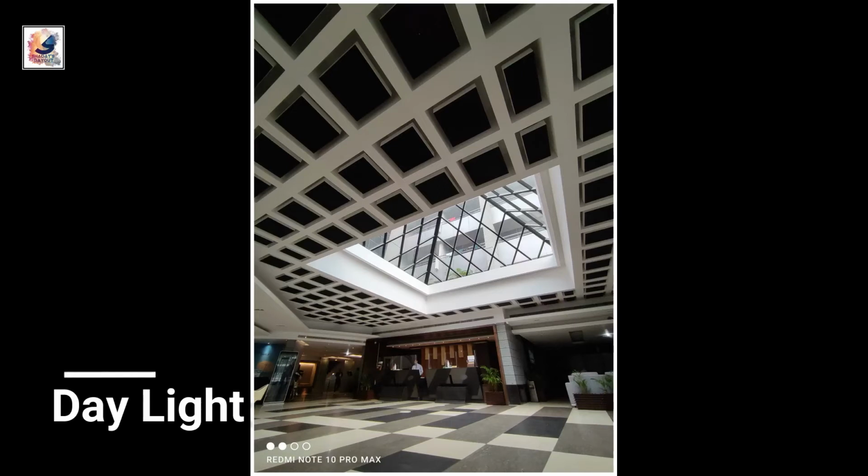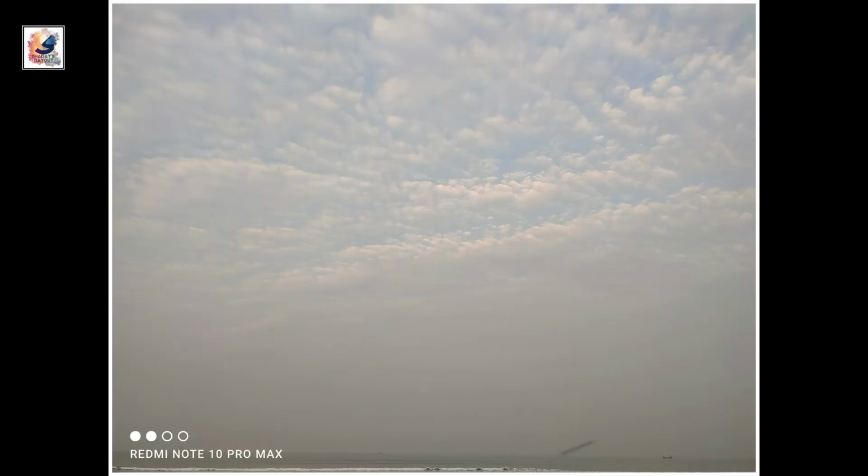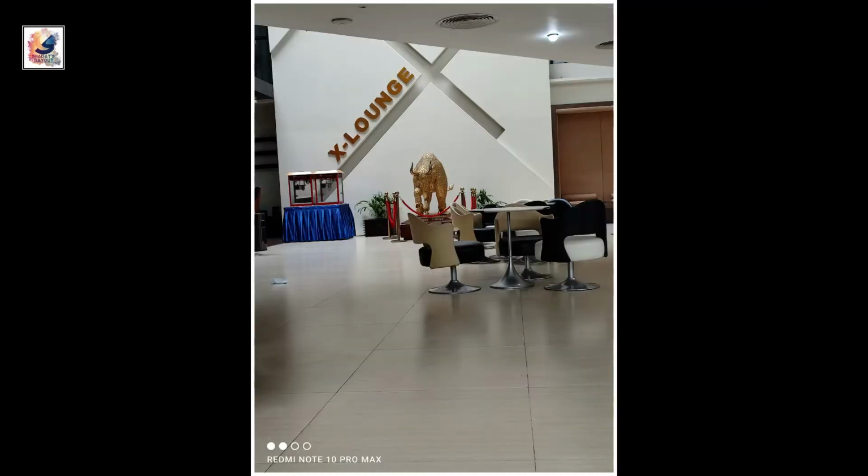So the picture quality is very good. You can take a very good photo with very good details in daylight and low light also.